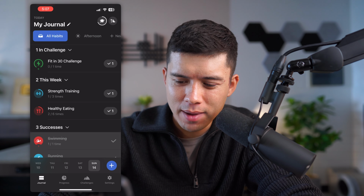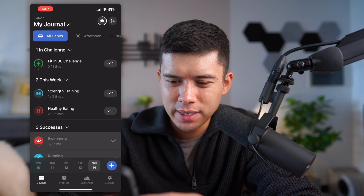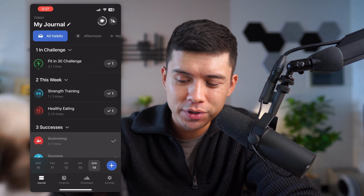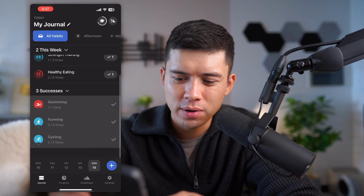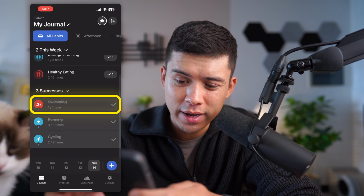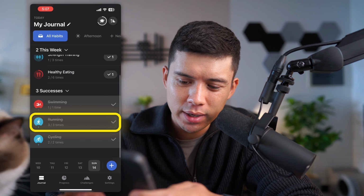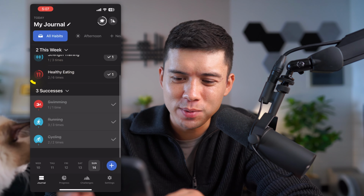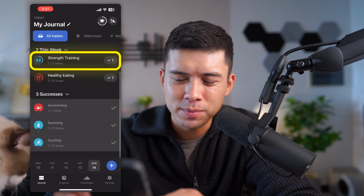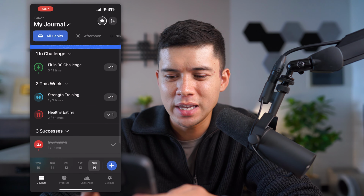So it's 5 p.m. in the evening, and you can see here how many habits I have done so far today and how many I have left to do. So you can see here I do swimming every day, I run 3 times a week, and I do cycling 2 times a week. I eat healthy 6 times a week, and strength training 3 times a week. And essentially the habit tracker just keeps me on track.